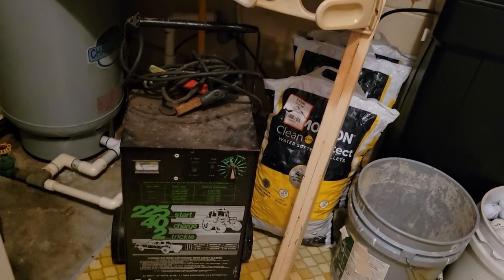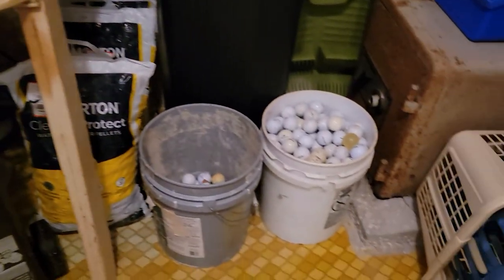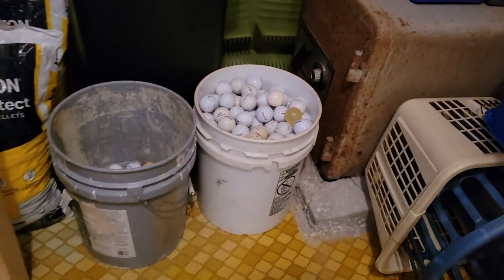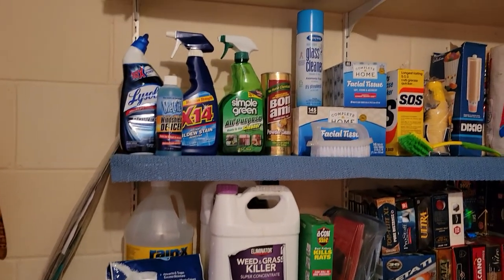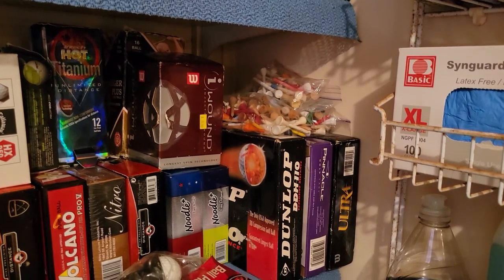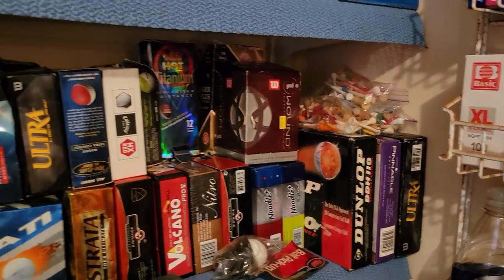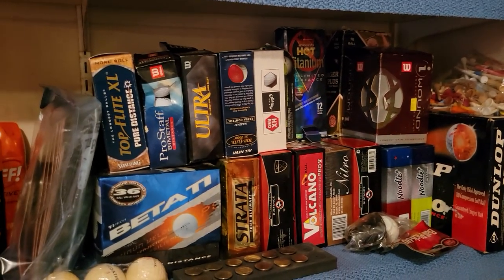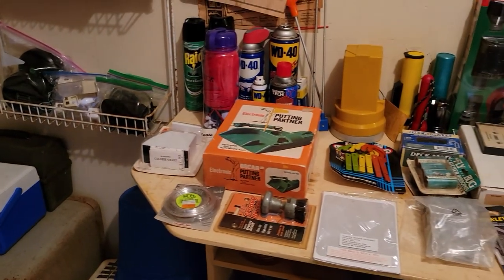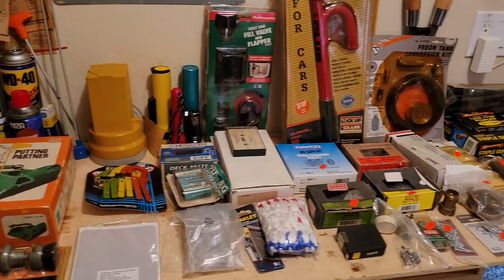Ooh, look at down there. Battery charger. Okay. Hey, remember what I was telling you? Remember the golf balls? I told you, we had a boatload. How about a bucket full? Golf balls. Back up to the nice to haves. Okay. Look at here. Now, if you're a golf ball aficionado, you've got every variety right there. That's going to be awesome for your collection.